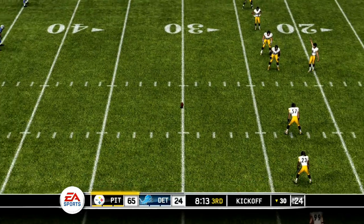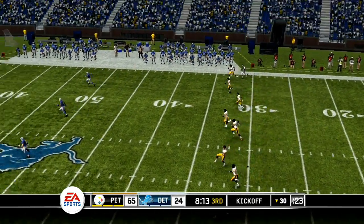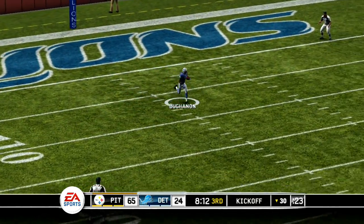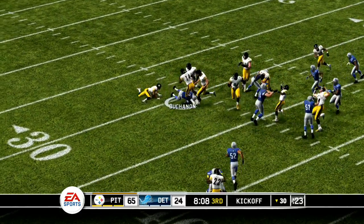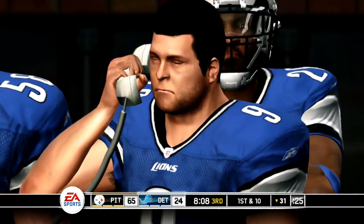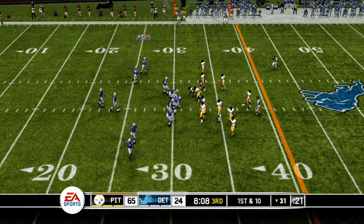Here's a look at the drive summary presented by Sprint. Fielded at the 4. Brought down at the 31. The Lions ended their last drive with a touchdown, so they'll look to make it 2 in a row.